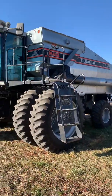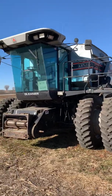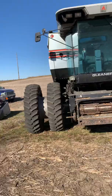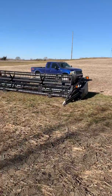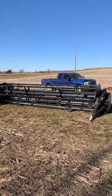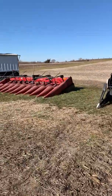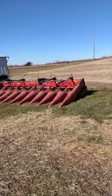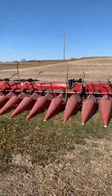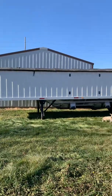There's that Gleaner R62 combine. Like we said, unfortunately Brent passed away a year ago in November, so these machinery items have not been out in the field for over a year. There's about 400 acres is what they covered. There's the grain head. Here's the corn head, and I know on Equipment Facts it said 12 row 30 inch. It's actually 10 row 22 inch spacings. There's that Hawkmaster trailer.